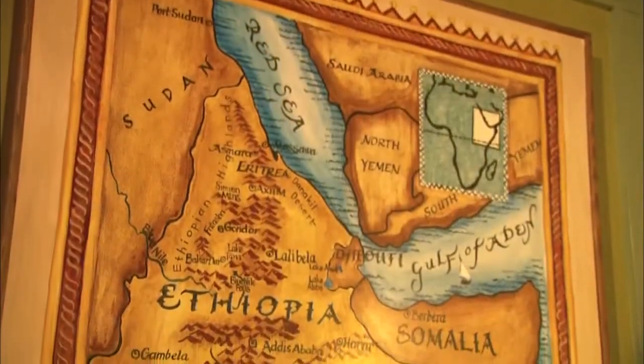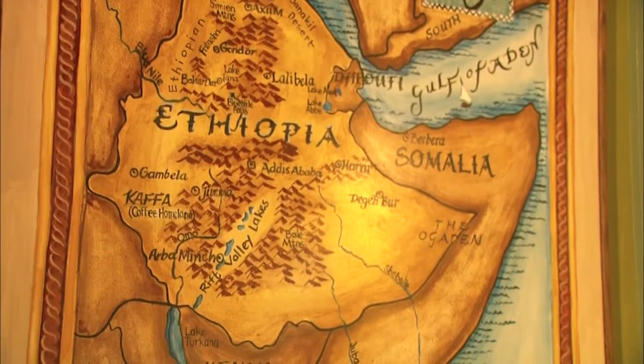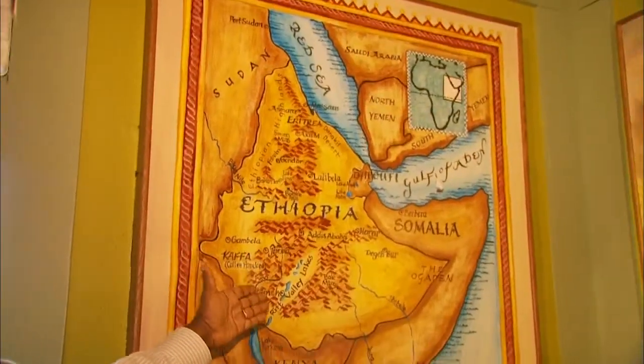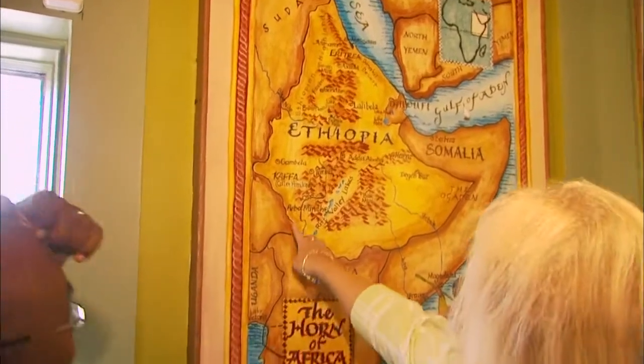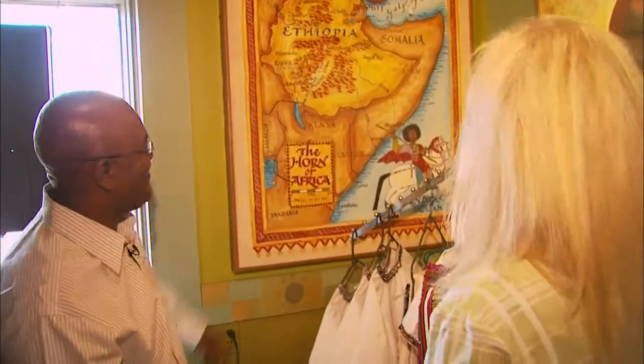And by the way, this is where we come from. This is Ethiopia. This is Africa. And this is where Ethiopia is, a mountainous country. The Kaffa, coffee home. Exactly, yes, that's what I was trying to say, the coffee home from there.